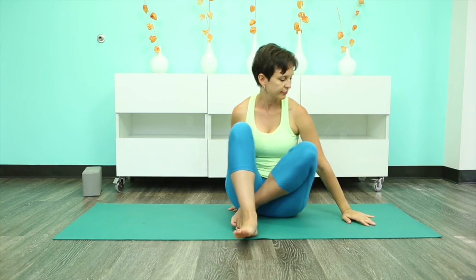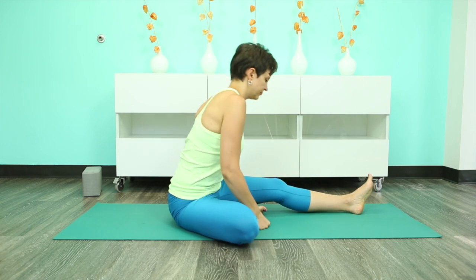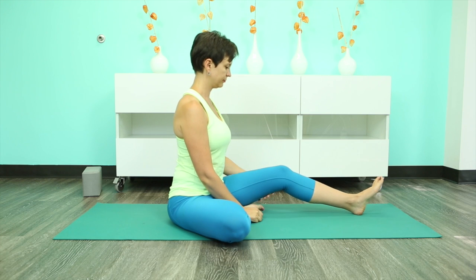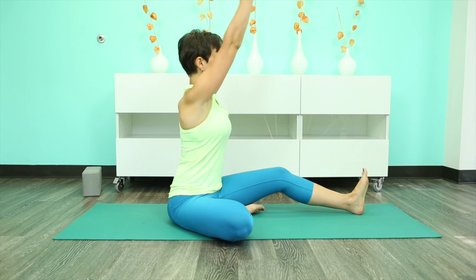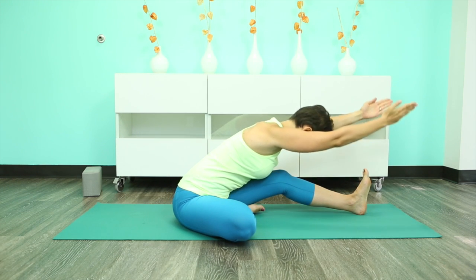So extend your left leg forward and bend your right knee out to the side. Prop it up if necessary. Keep your left leg slightly bent or more than slightly. Face forward. With the inhalation, raise both arms forward and up. And as you exhale, gradually bend forward, placing your chest over your thighs.